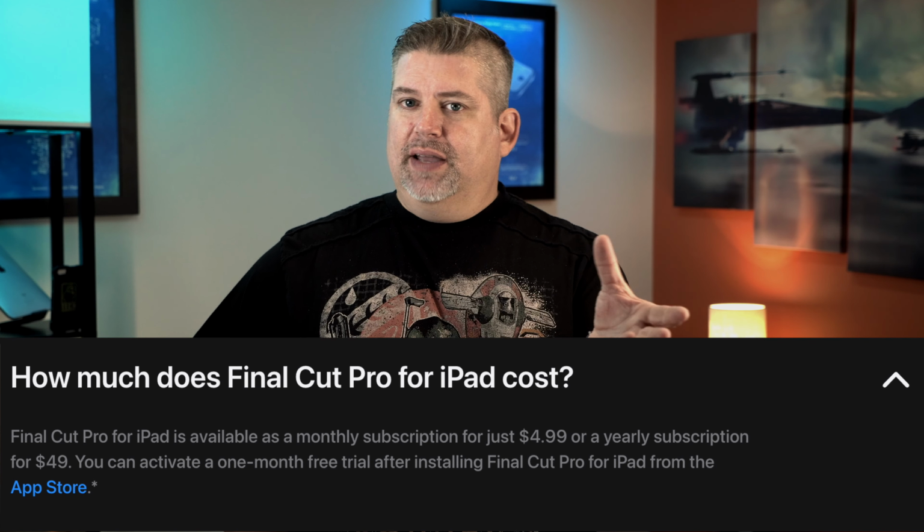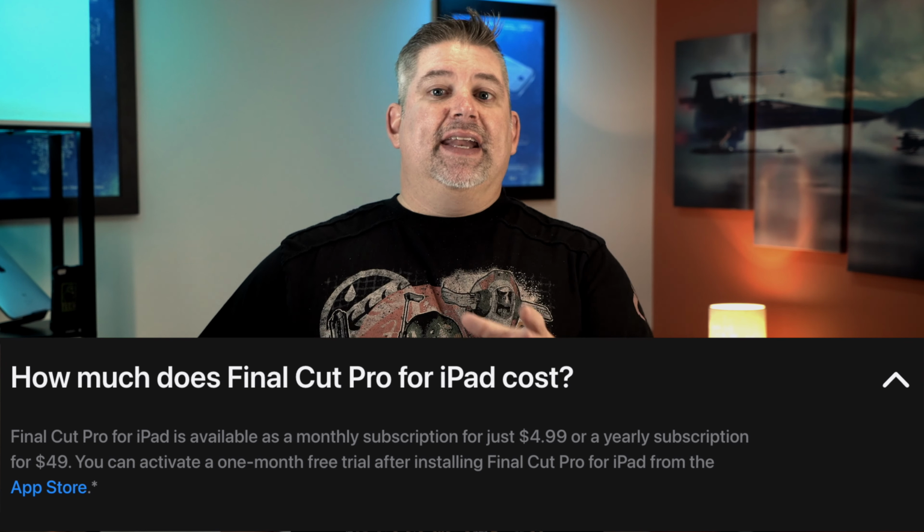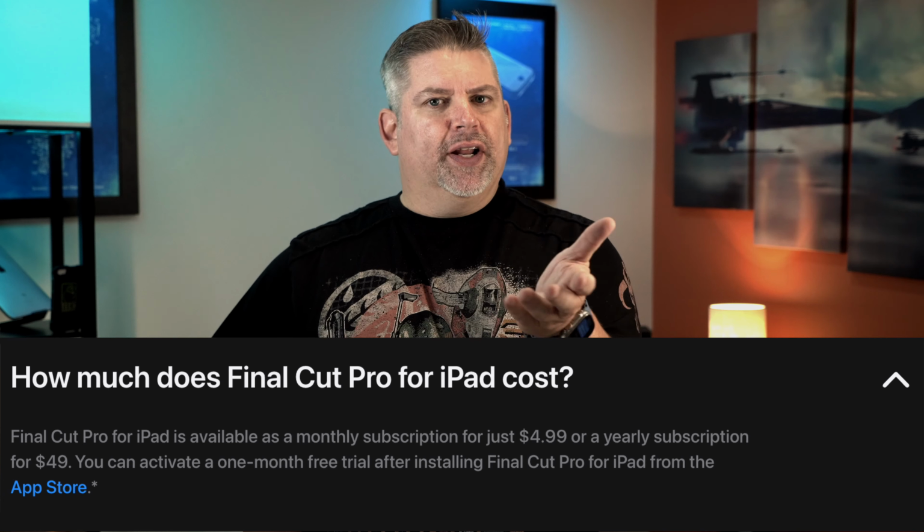This version of Final Cut has some big differences than what we're used to using on the Mac version. First off, this is not a one-time purchase. Apple has decided to make this a subscription-based app, and that is $4.99 a month or 49 bucks for the year. Look, I get it. Everyone else is doing it, and the development of this app will hopefully go well beyond what it already is, and this will help pay for it.